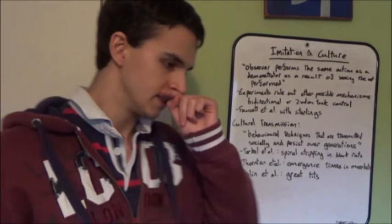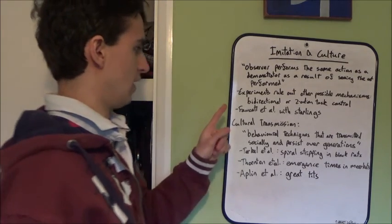Now, something I forgot to mention was to say that to test that this was due to the presence of the demonstrator, then you must have something what's called a ghost condition. This rules out goal emulation. So this was achieved by simply moving the plug, either pushing it or pulling it, using a thread without a bird being there at all. Okay? And then to watch what the observer birds actually did. If they were able to work it out with just a thread pushing or pulling the button, then this is an example of goal emulation, not imitation.